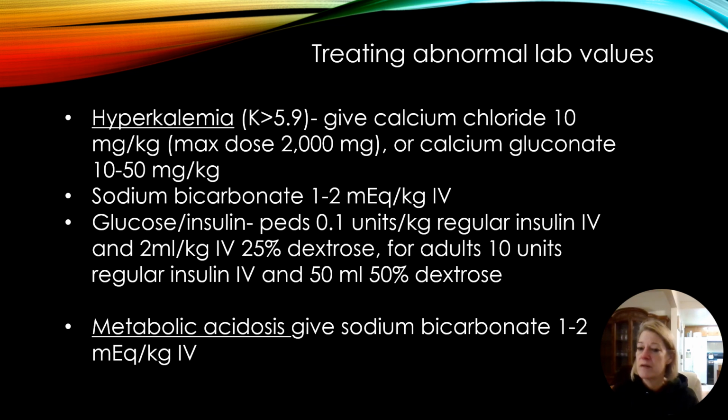You're also going to give sodium bicarbonate 1 to 2 milliequivalents per kilogram IV. You're going to give glucose and insulin. Pediatric patients receive 0.1 units per kilogram of regular insulin IV, as well as 2 milliliters per kilogram IV of 25% dextrose. For adults, give 10 units of regular insulin IV and 50 mLs of 50% dextrose. Monitor blood glucose levels hourly. For metabolic acidosis, treat with sodium bicarbonate, 1 to 2 milliequivalents per kilogram IV.